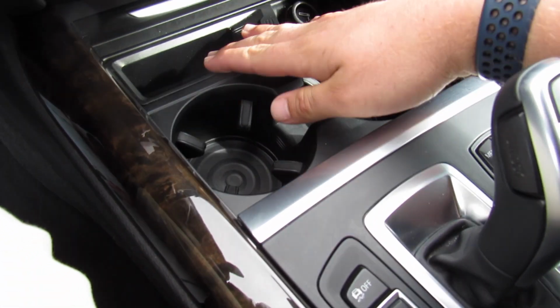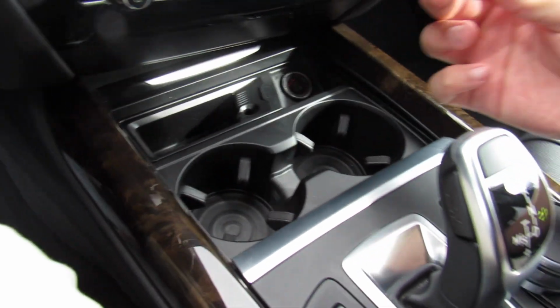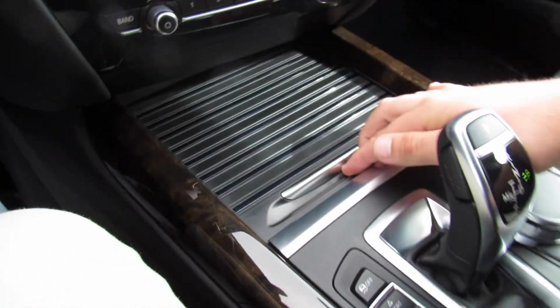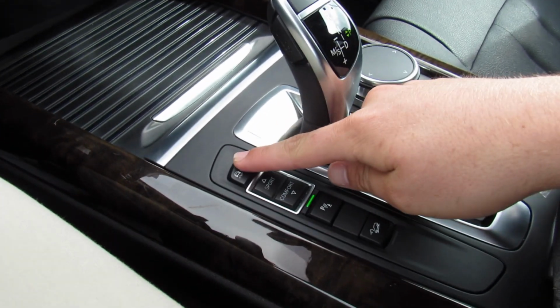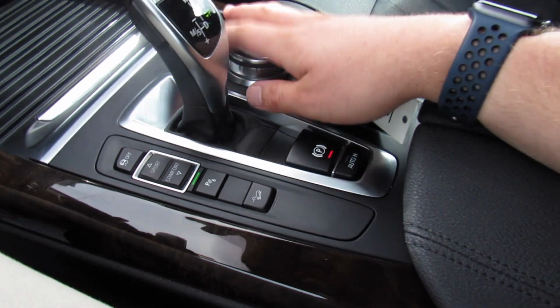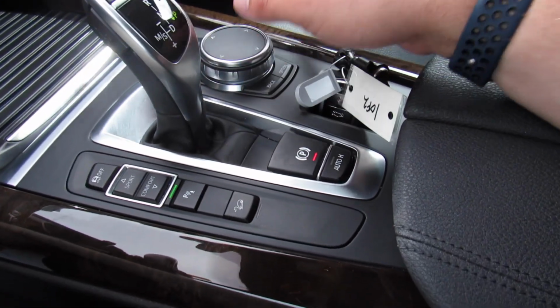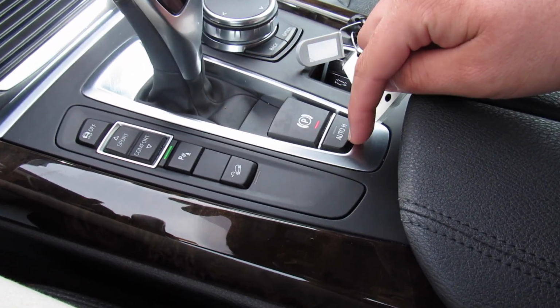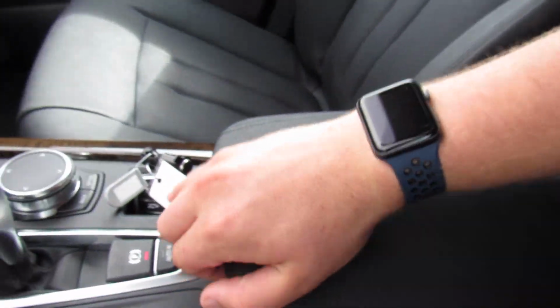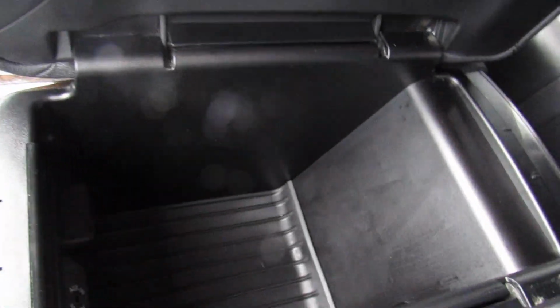Storage up here, you can see your ashtray, cigarette lighter. This one is a non-smoker, of course. 2 cup holders. Back here, your drive mode selector, traction control on and off, parking sensors on and off, and hill descent control. As I mentioned, all of your iDrive controls, and then back here, parking brake, as well as your auto hold on and off. Padded leather on the armrest in the center. Storage inside, your USB and auxiliary in.